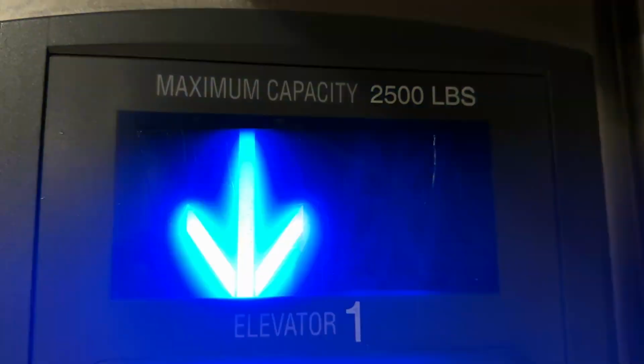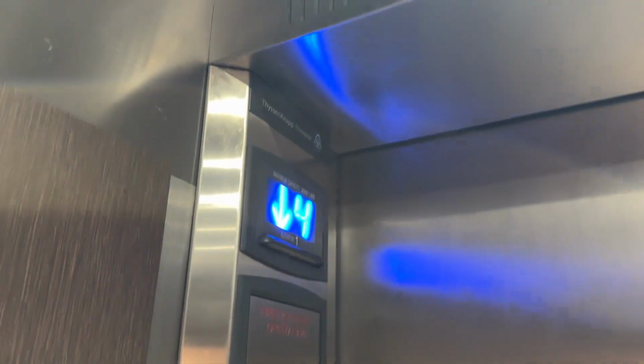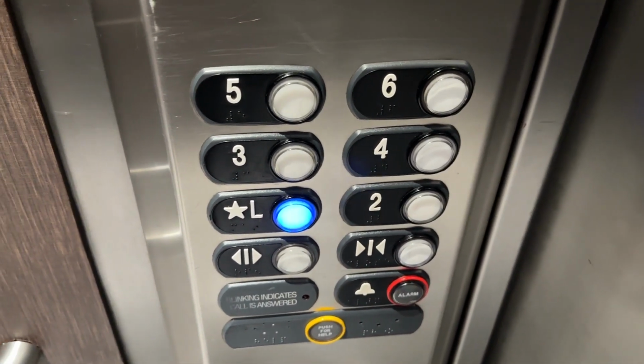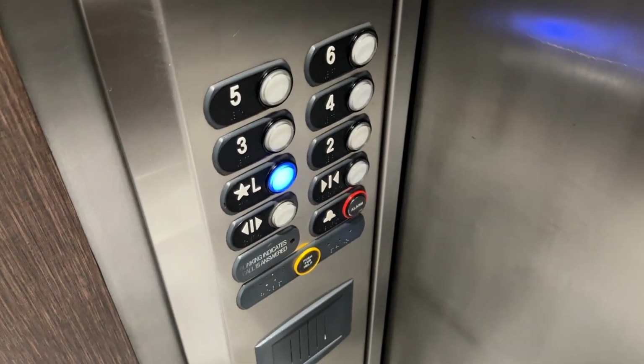I've never seen an indicator replacement on a TK, on an ISIS, let alone a TK, actually. This thing is kind of OG. Love the motor sound. And that will do it.